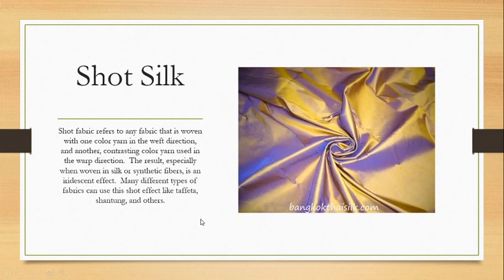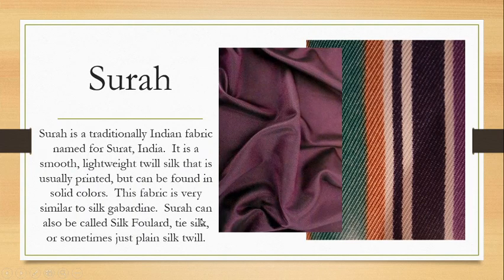Sarat. Sarat is a traditionally Indian fabric, named for Sarat, India. It is a smooth, lightweight twill silk that is usually printed but can be found in solid colors as well.